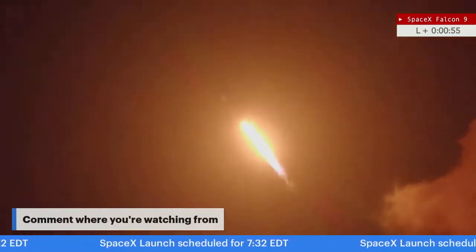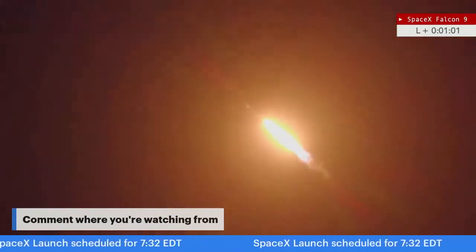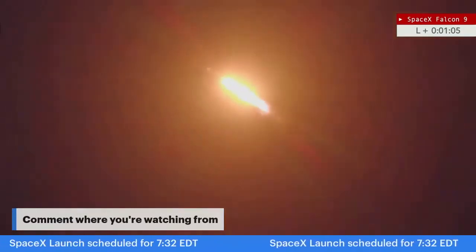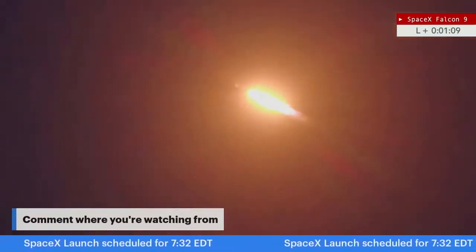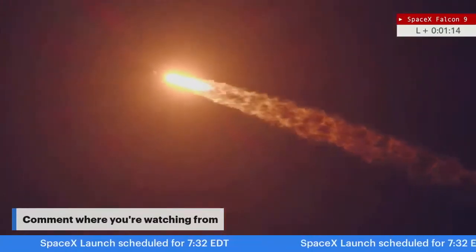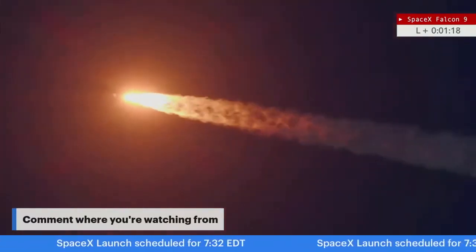Power and telemetry nominal. Great view here of Falcon 9 darting in and out of clouds over the Space Coast. Falcon heading northeast from Cape Canaveral Space Force Station. Falcon 9 is now supersonic. It's past Mach 1. Everything looking good, a little more than a minute into the flight.